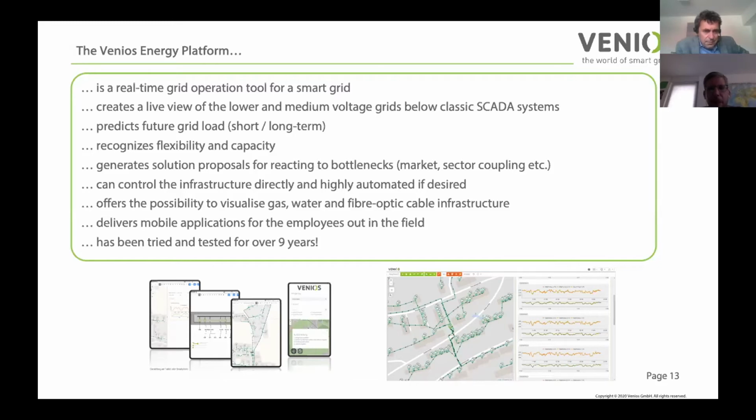But if you want to have access out of the monopoly to a flexibility, you need something like a multi-market optimization. Also, of course, the flexibility is used in self-consumption, and the flexibility is brought to a market. So on the one hand, you have the problem to solve physical problems in the infrastructure, and on the other hand, there's a variety of ways to get money out of the flexibility.